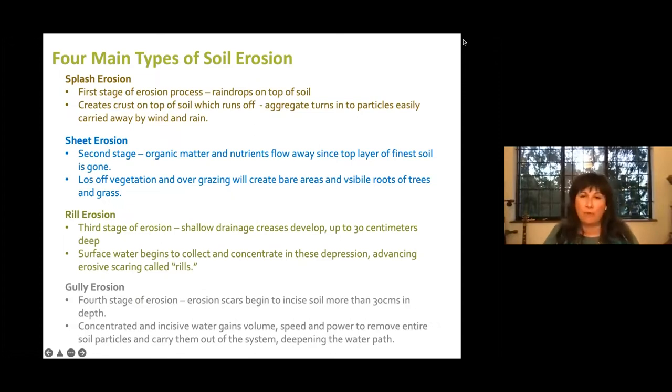Then of course you have a rill, and a rill is when you start to get these little tiny wrinkles and crevices where, don't forget, water, like humans, is really lazy. It will always take the easiest path, right? So once you start to get those little tiny wrinkles and creases in the soil, that's where water will drop into. And then you start to have concentrations that create erosion scars that we call rills.